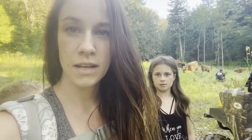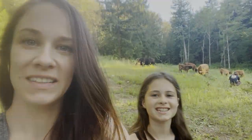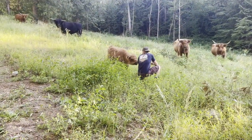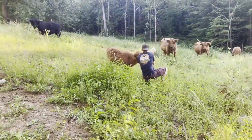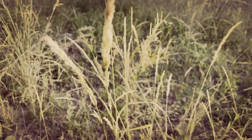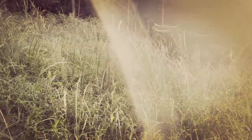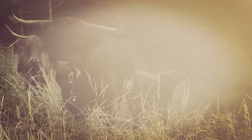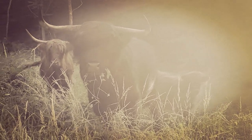Okay, so we just got about halfway up the mountainside here that we have fenced. They have about 15 to 18 acres, Chris says, that we fenced off for them. And we have to find them every night and morning to feed the baby cow. Settling in perfectly fine on our current property.